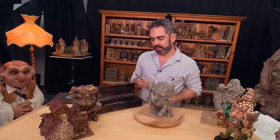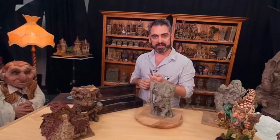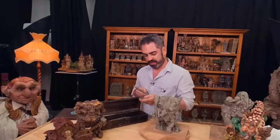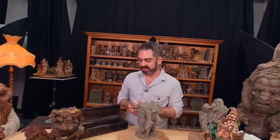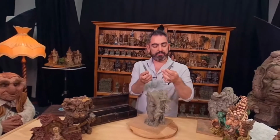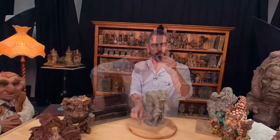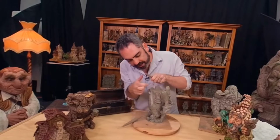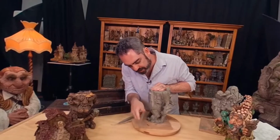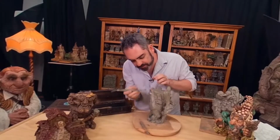Don't be shocked at the poor state of my tools. I never clean them. They're just covered in plasticine. I know that would appall a lot of people. But you start off with your big tools like this, and you can start building up shapes really quickly, really easily with these guys, like that.